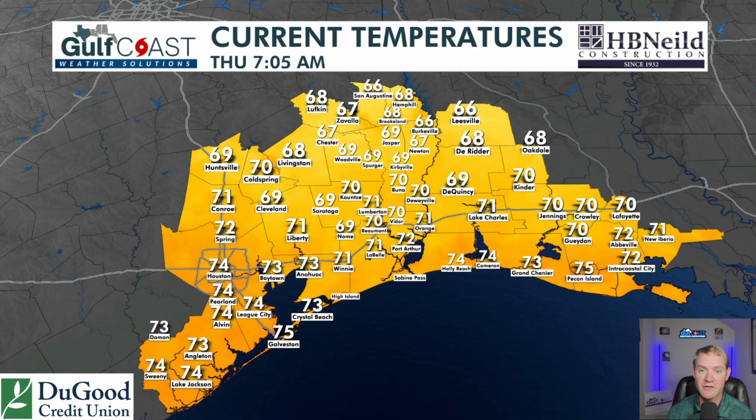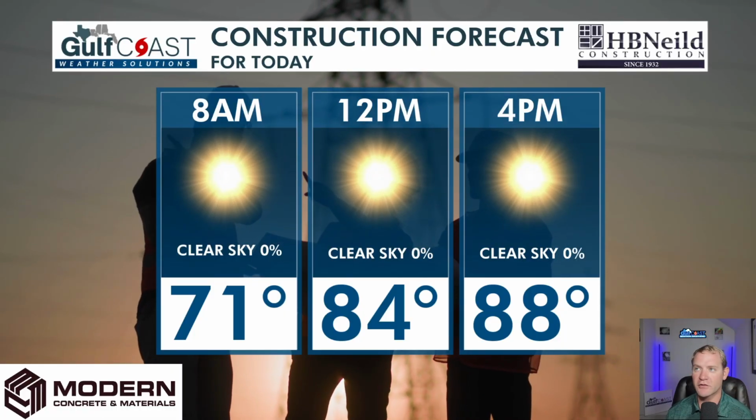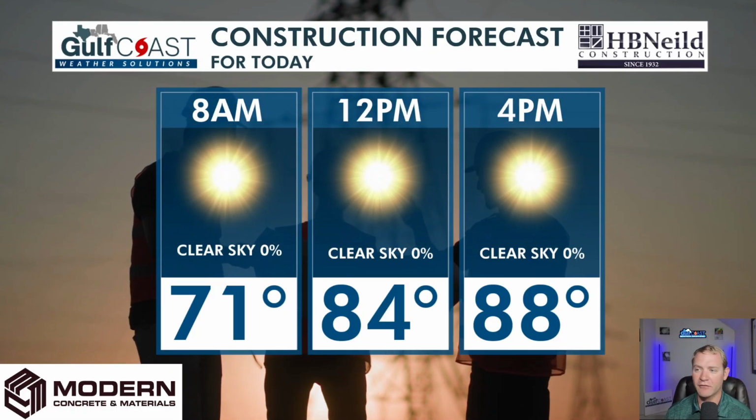Now, there's going to be some big changes later on tonight. We'll show those temperatures coming up here in a minute. Plenty of sun today. This means that outdoor construction forecast and any outdoor plans that you have look really great.